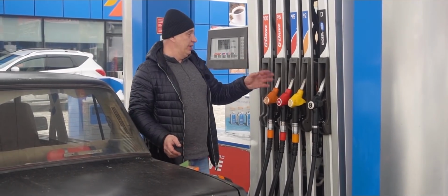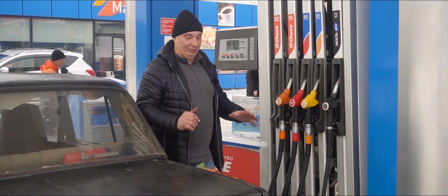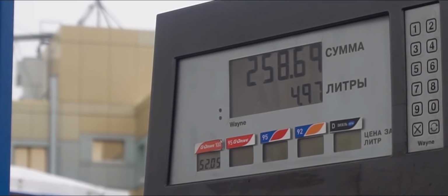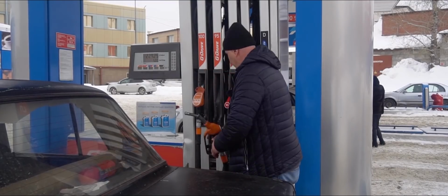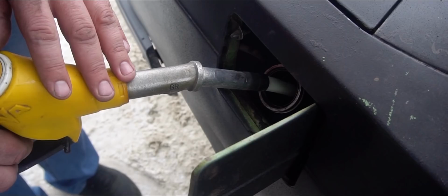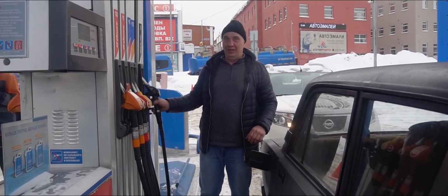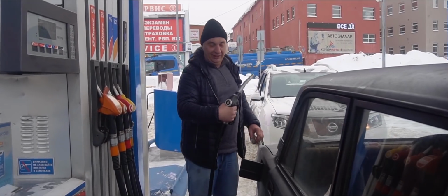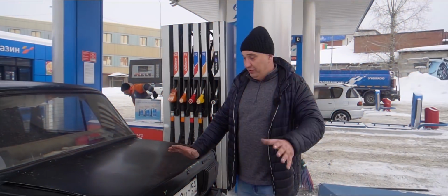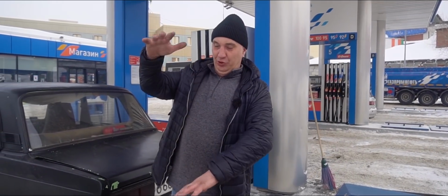Right, let's get to it. 100, 95, 95 again, 92, and some diesel. That's going to be the upper layer on this sandwich we're making. Okay, let's fill her up. Yes, the fun part. That would be the diesel fuel. Okay, we filled up the car. It's all good. We've poured in 5 liters worth of each fuel. So we're looking at a sort of sandwich or compote or jelly.